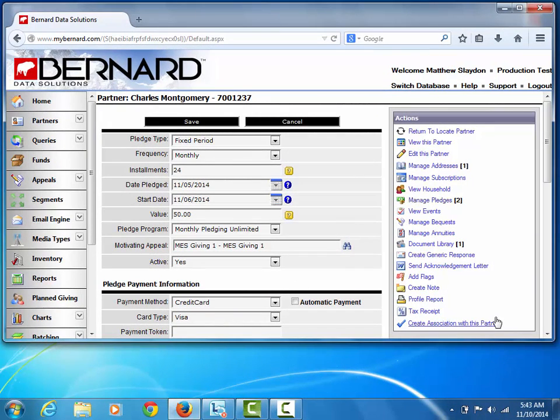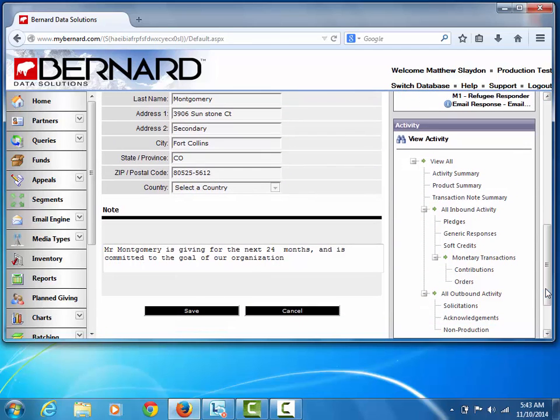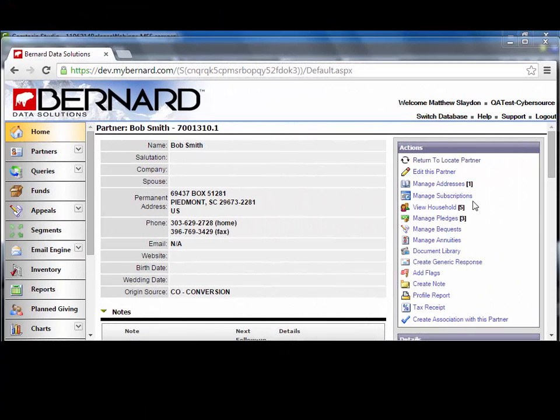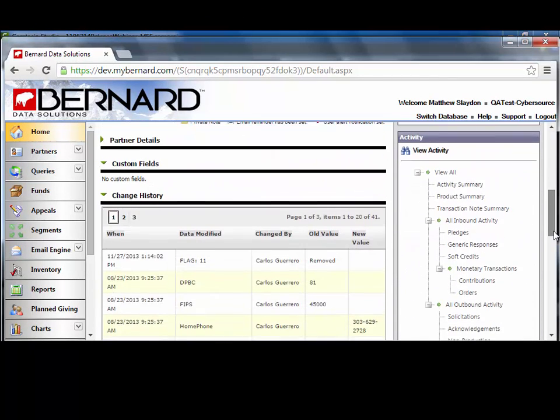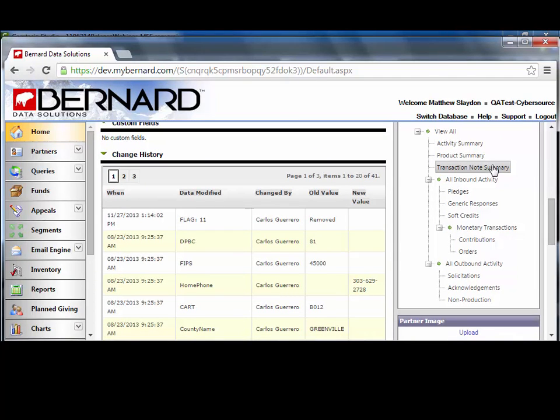A new feature has been added to allow for the addition of notes to pledges created in Bernard. Pledge notes are included in the notification emails for the recurring payment job. There is now an option to view all transaction notes from a partner record in mybernard.com. This action can be found under the activity menu bar with the link Transaction Note Summary.